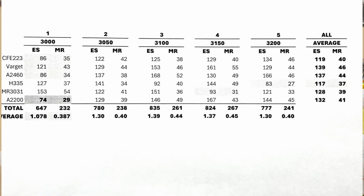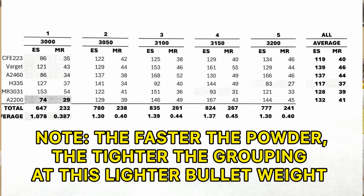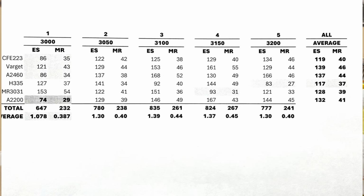So what I put together here, here's a chart. What I did is I got on Excel and created a spreadsheet. And what I did is I analyzed each of these groups by extreme spread and mean radius. So you see across the top, I've got 1, 2, 3, 4, 5, and then I've got the velocities for these under there, 3,000, 3,050, 3,100, 3,150, and 3,200. And then if you look below each of those, I've got ES for extreme spread and MR for the mean radius. And then at the very bottom, what I have done is I have averaged all of those to give you an average for the velocity.